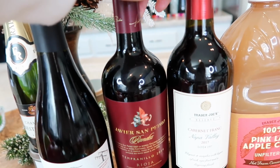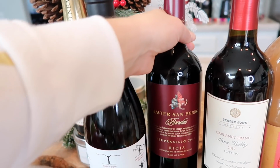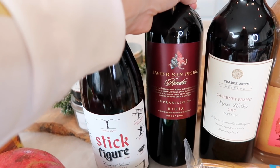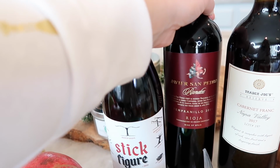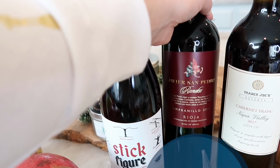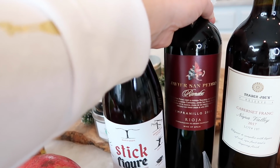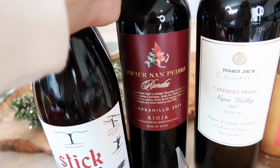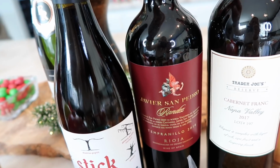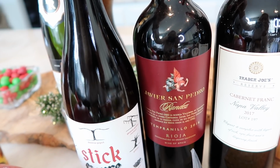Now for these two, these are more like my Christmas wines that I picked up. So this one, I was told by the gentleman that works in wine that this is a really good Tempranillo. It's a 2016. It's called Javier San Pedro Randes. And it has this little angel on the top, so it's very Christmassy, and it's red, so that's perfect. And I just felt like this would be good to have at the table on Christmas Day.